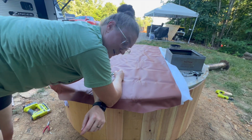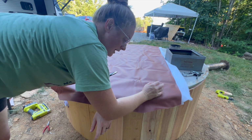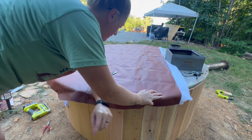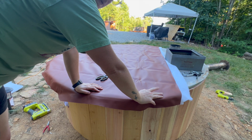So I haven't upholstered anything in a while, and I forgot that you have to kind of pleat it as you go when it's round like this. So I just pulled all those staples out. They weren't too bad to get out with a flathead screwdriver. But yeah, so gotta start again and pleat this time.